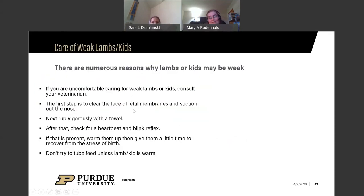If you're not comfortable caring for weak lambs, make sure you call your vet or somebody around that you feel comfortable with getting help from. It's agreed, like, hey, you can call me or we can come take these weak kids, or come over and help you with those to try to help get them up and going. Again, making sure the membrane is clear of the nose so they can breathe.